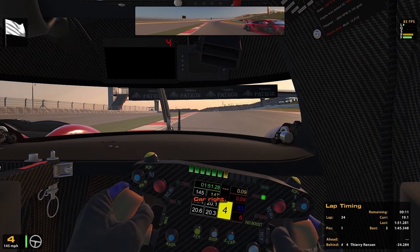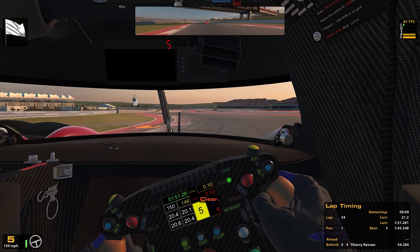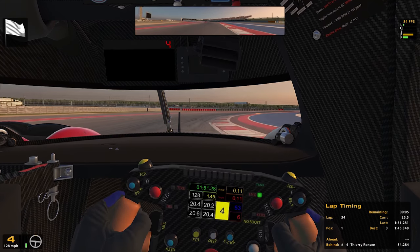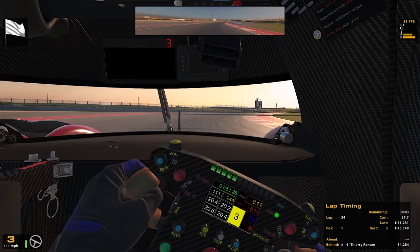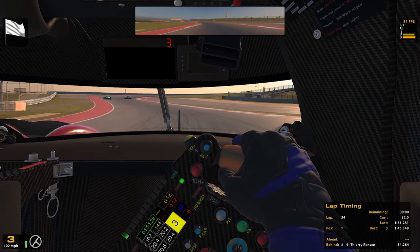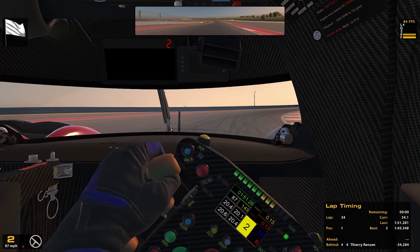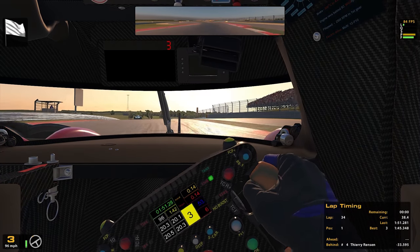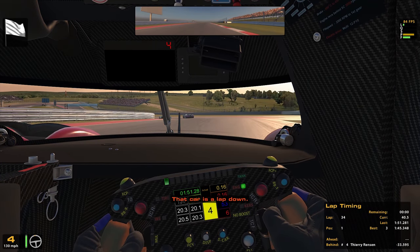Car right. Clear. That car's a lap down.